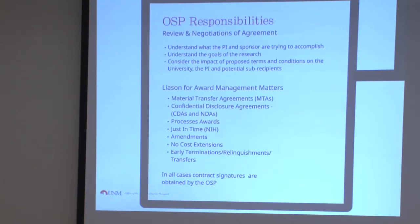Okay, so here's our responsibilities. Of course, like I said before, we review and negotiate agreements. We need to understand in agreements what you guys are trying to accomplish. What is your ultimate goal? I'm working on a clinical trial agreement, an investigator-initiated agreement right now, and it's kind of gotten a little crazy.